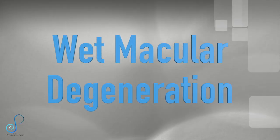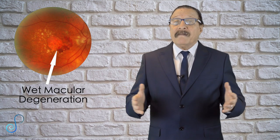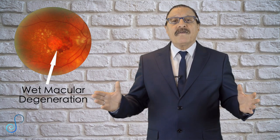Changes in fundoscopy include the following. We can see changes in the retinal pigment epithelium, regions of chorioretinal atrophy, and drusen. Wet macular degeneration. In exudative degeneration, visual loss is of more rapid onset and greater severity, and the two eyes are frequently affected sequentially over a period of a few years.